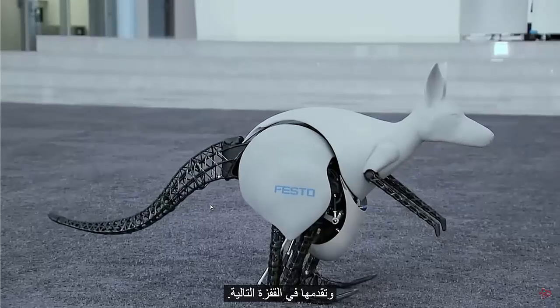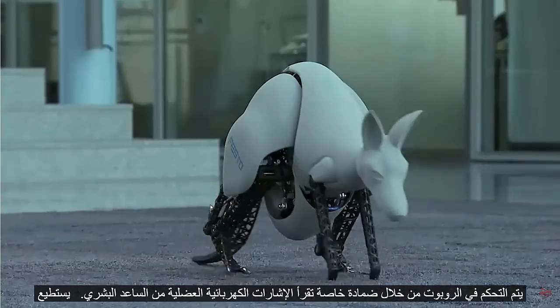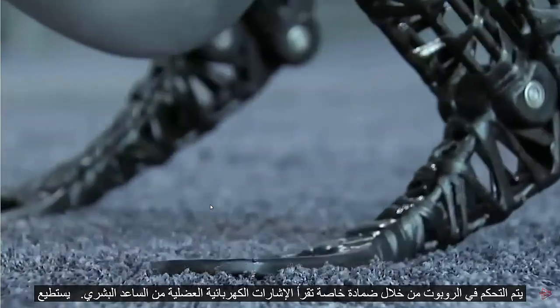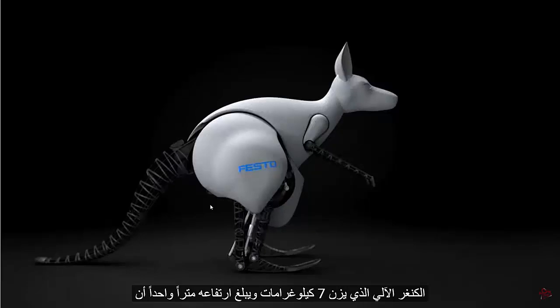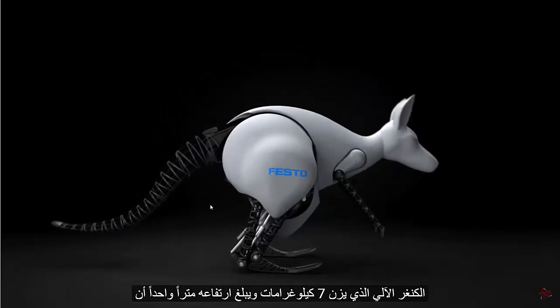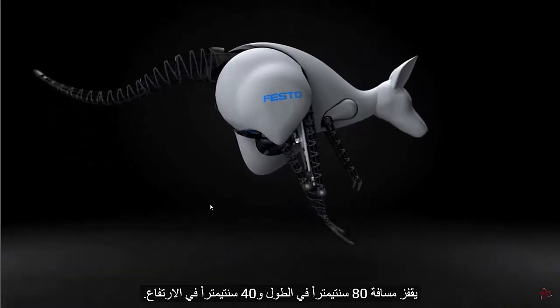project. The robot is controlled by a special bandage that reads myoelectric signals from the human forearm. A bionic kangaroo that weighs 7 kilograms and is 1 meter tall can make a jump of 80 centimeters in length and 40 centimeters in height.